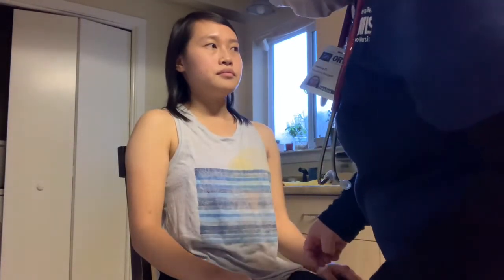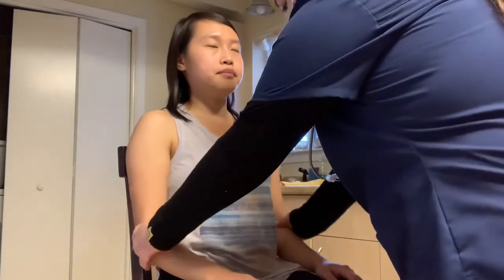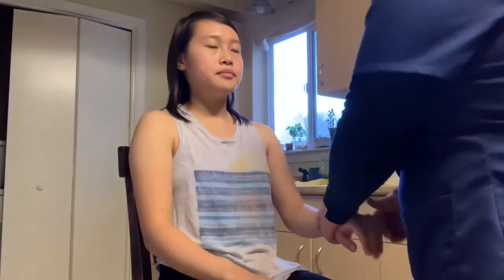Next, I'm gonna inspect your upper extremities and your lower extremities. Okay. So upon just inspection, skin tone is even, no signs of erythema or pallor, no signs of ecchymosis. I'm gonna go ahead and touch. Okay. So do you have any pain? Nope. Any tingling or numbness? Nope.